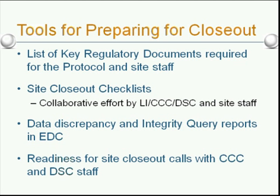The DSC and CCC staff will be conducting readiness for site closeout calls. Typically, I'm hearing, and in the calls that I conducted with some of the studies last year, these calls can take as little as 10 minutes and as much as an hour. Depends on the shape your site is in. It gives an opportunity, though, for that one-on-one touch base.